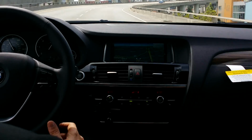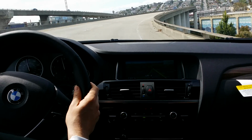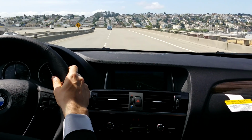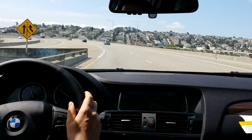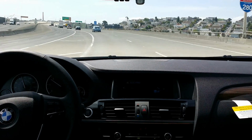And we go on 60. Handles great, just like all other cars. Feels well. These are 19-inch wheels, comes with the X-Line, and now we're going to try to put it in Eco Pro. So one touch goes to Eco Pro.